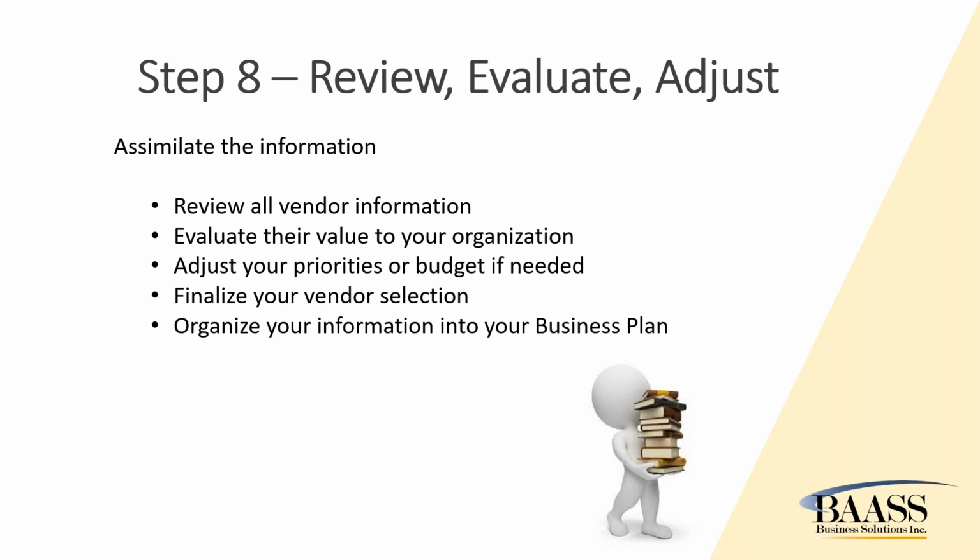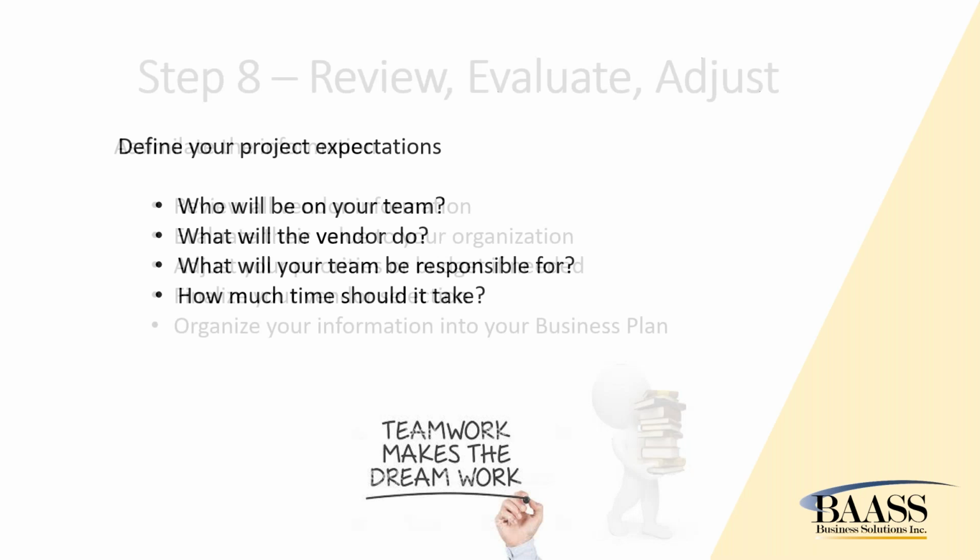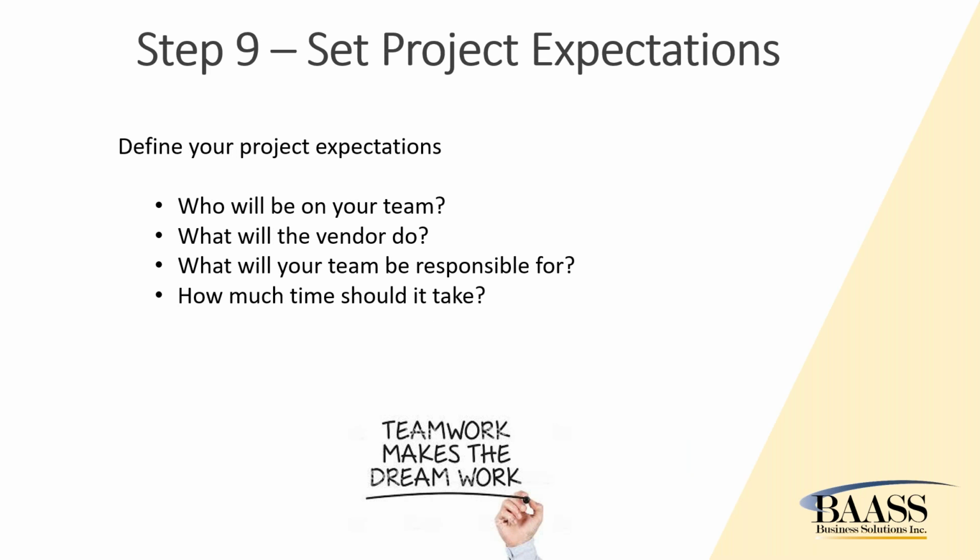Anticipate what questions the decision makers will ask you. What objections may they have on behalf of the organization? Define your expectations for the project and include them in the business plan. Deliverables. What exactly will the vendors provide in the way of documents and services during the project? Resources required, time allocation, rollout to employees, training for employees, expected results so you can verify success.